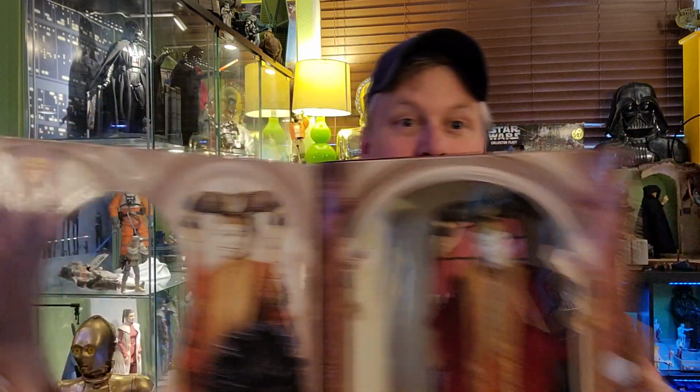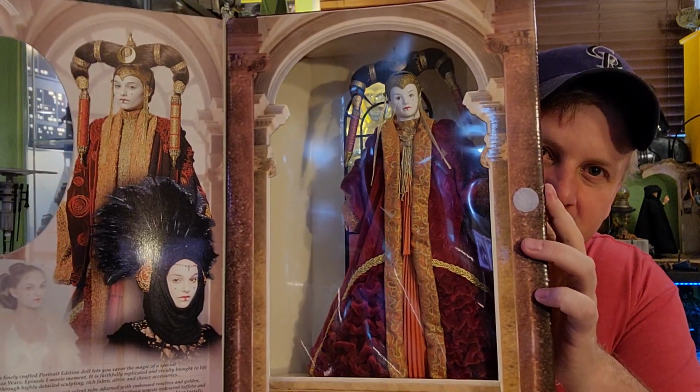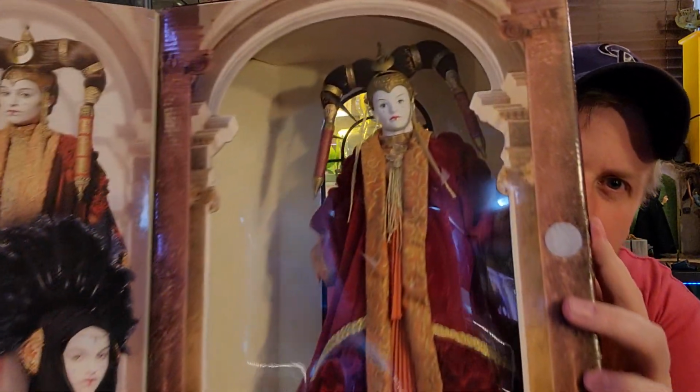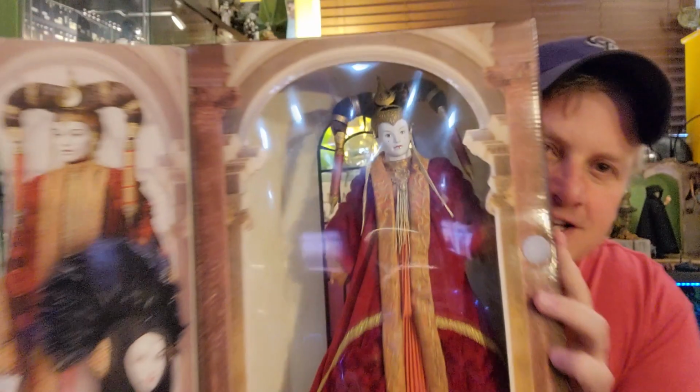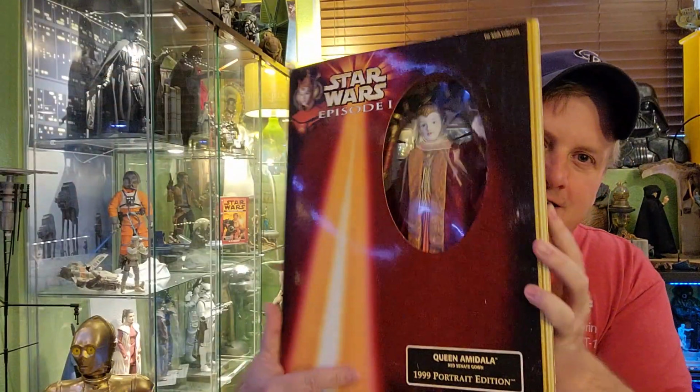So first up, guys, not vintage, but really cool. I picked up the Episode 1 Queen Amidala action figure. I know this feels a little Barbie-ish, but it's a beautiful doll. It is probably a doll, but it is incredibly awesome. That is a beautiful doll slash action figure, and she will remain in the box for the time being. I don't see myself opening this piece. I think it just looks great in the box. It just is really made for that, I think.